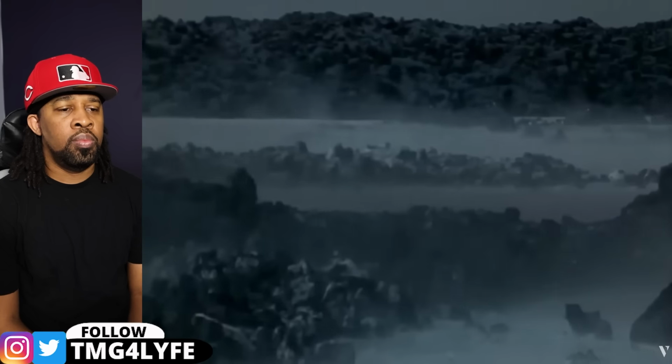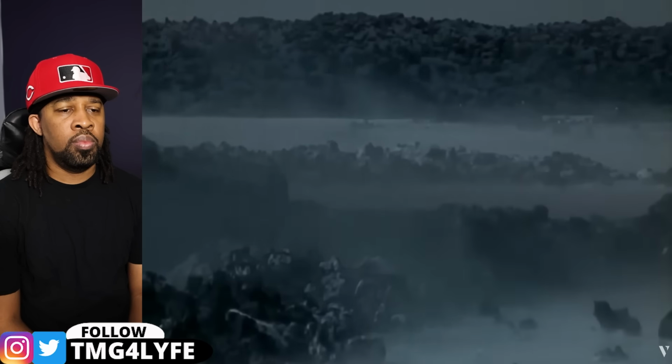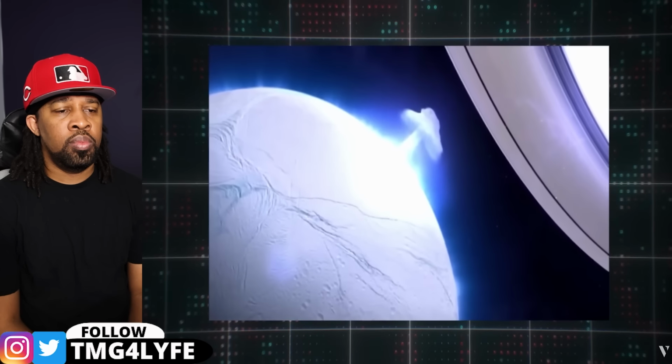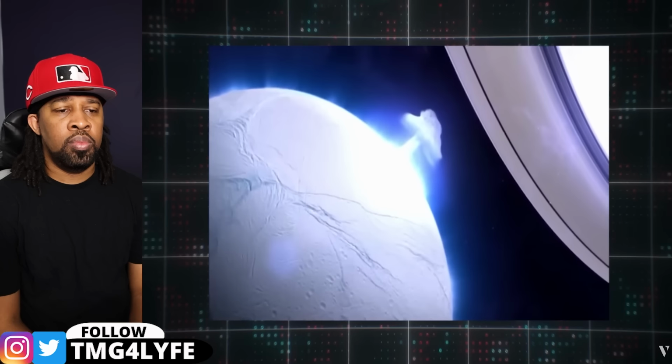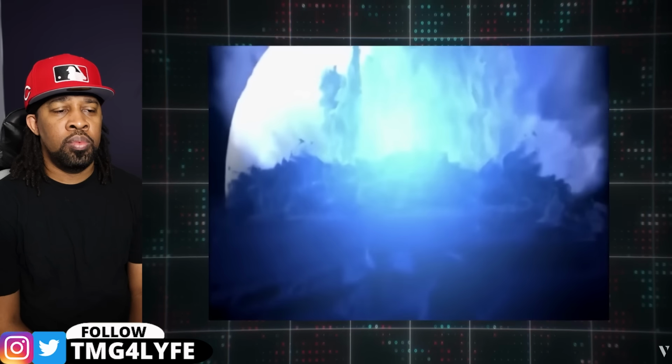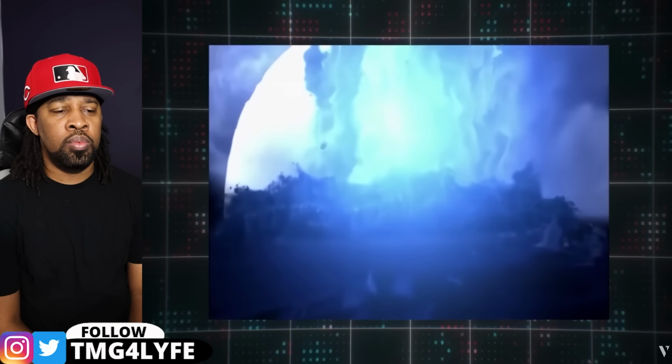Moreover, Triton's thin nitrogen atmosphere, a product of solar heating, adds another layer to its mysterious character. This fragile veil of gas hints at the intricate interplay between Triton's surface and the distant sun, shaping its atmospheric dynamics in ways yet to be fully understood.